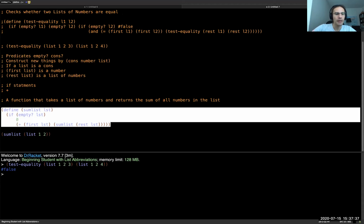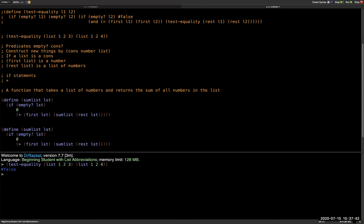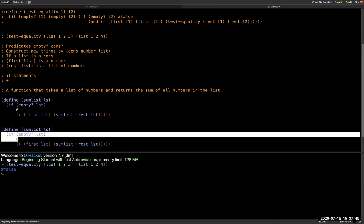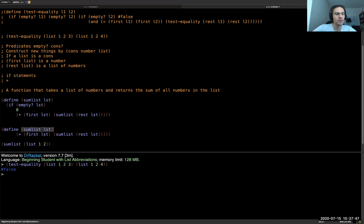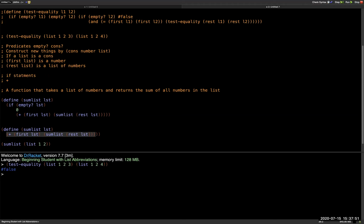Oh, now can we, I think there was a suggestion of a different way to write it. Yeah. So what did you want to do? Put the conditional inside, like the thing which has first right now. So you'd have if empty? evaluates to true, then first of lst, false, then otherwise 0. Sure.